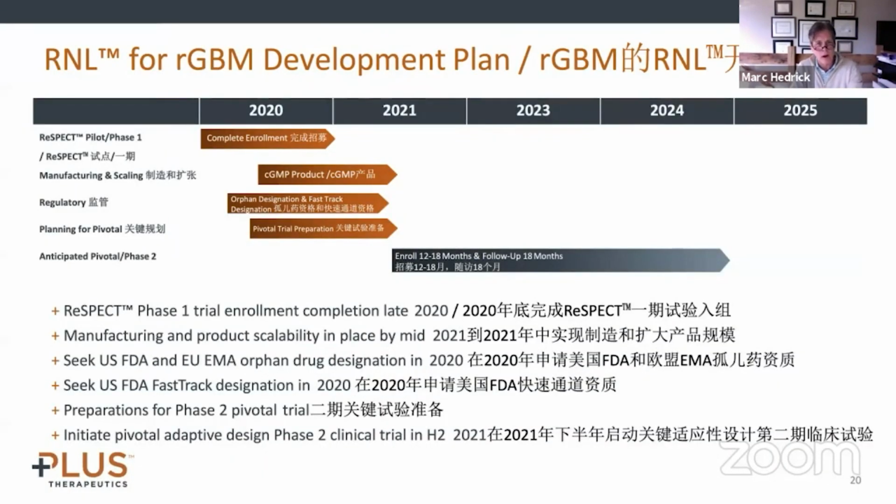So the plan for our brain cancer development program is to complete the phase 1 trial enrollment. And as I mentioned, that's funded by the NCI. We're manufacturing product and scaling that, so we'll be ready for a phase 3 trial or pivotal trial by the end of 2021. We've actually sought orphan drug designation. We've actually received that by the FDA. And we've also sought fast track designation by the FDA, which we've also received. We're also in the process of planning to initiate an adaptive design phase 2 clinical trial for approval in the second half of 2021.